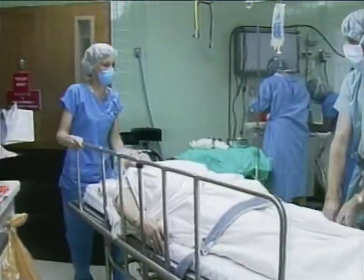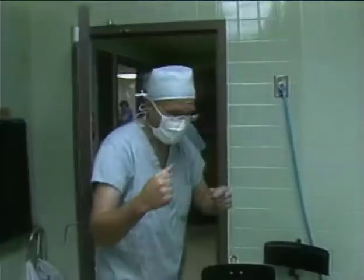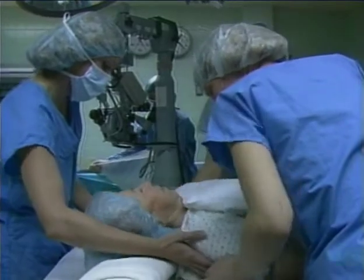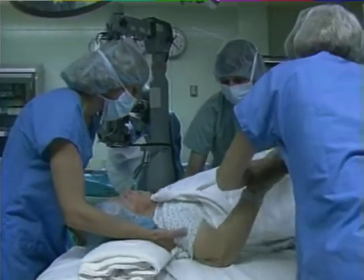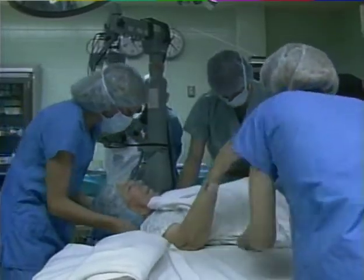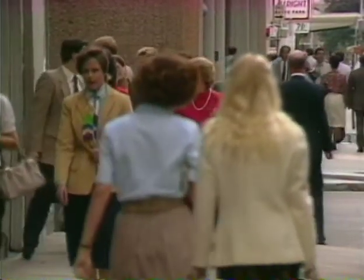Did you know that ophthalmologists have been performing corneal transplants since the early 1900s? And through the years, as microsurgical techniques have been refined, the operation has become a very predictable and highly successful sight-restoring procedure. Today, the procedure restores vision to more than 20,000 people each year.